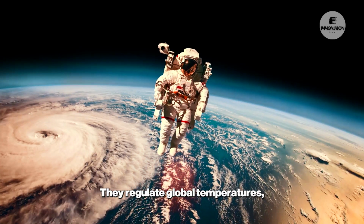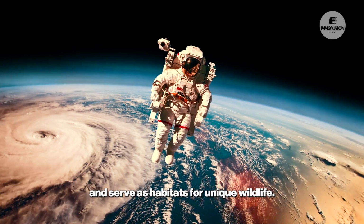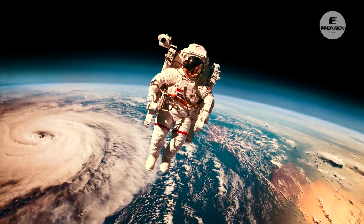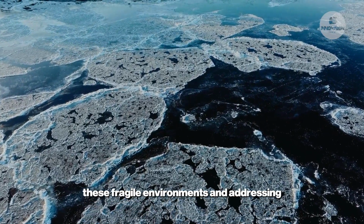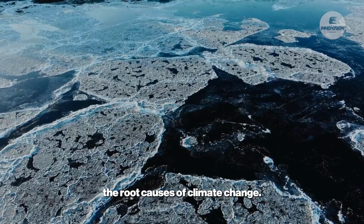They regulate global temperatures, influence weather patterns, and serve as habitats for unique wildlife. Observing the poles from space underscores the urgency of protecting these fragile environments and addressing the root causes of climate change.